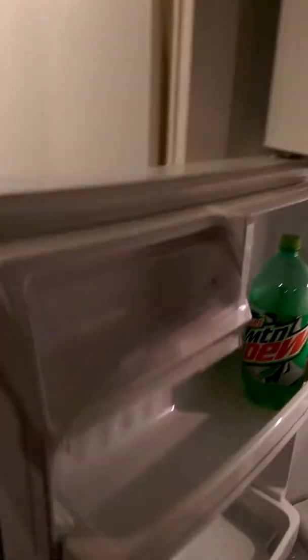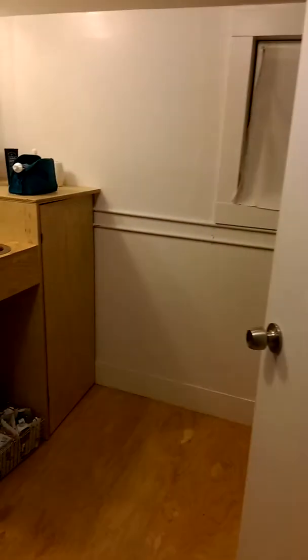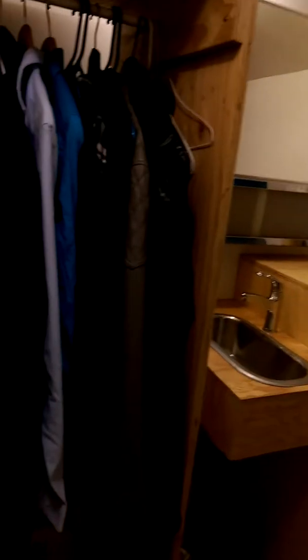I have a fridge, but it's pretty much empty right now because I cleaned out all my food, ate everything, so not much here. There's a freezer, there's not much in here. Let's check out the bathroom.